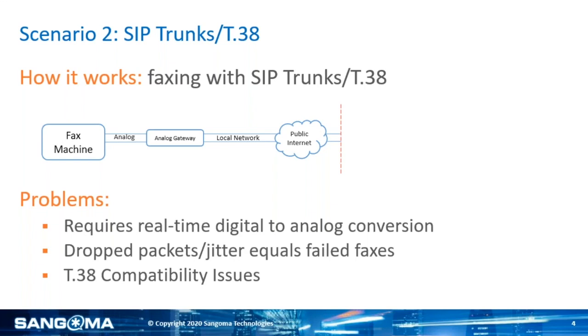possibly use T38. And the problem there with faxing over SIP trunks is that a fax requires not only a real-time digit, a fax requires all of those tones. So if I were to fax my cell phone number right now and I'd hear those really bad tones, those really high-pitched things, a fax machine needs to hear every single piece of that, right?